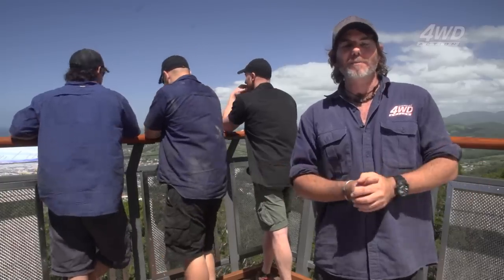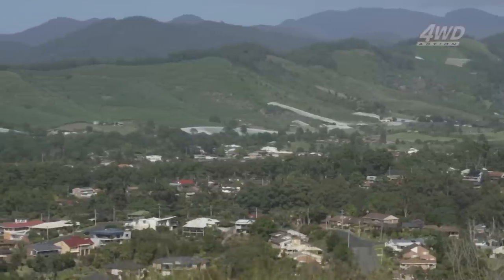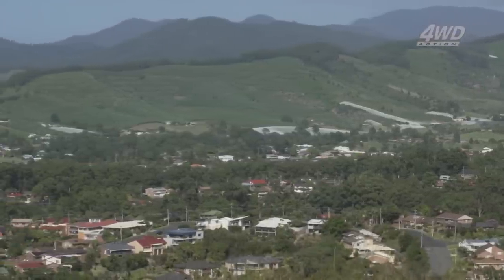We're up here at the Sealy Lookout just above Coffs Harbour. The reason being, we want to check out those hills over there because that's where we're going. The reason I'm standing here in the Coffs region goes back a couple of weeks.